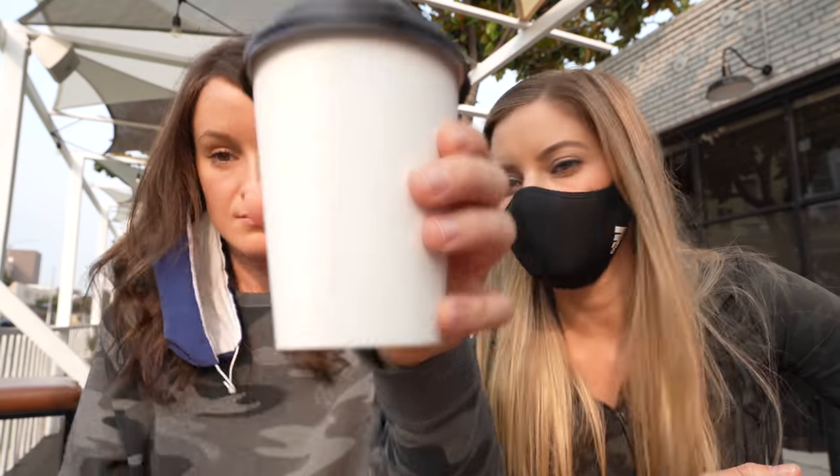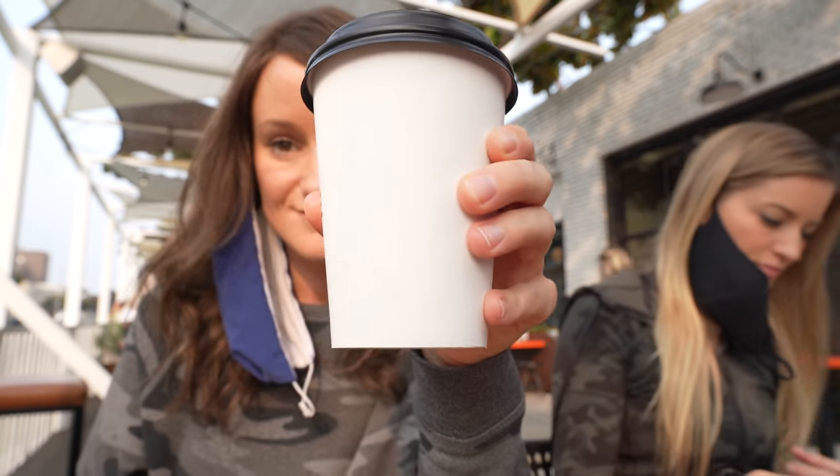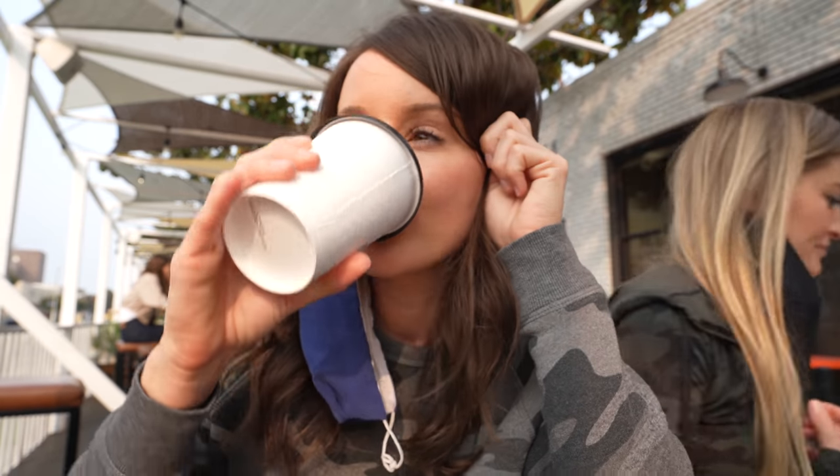Watch this. The autofocus. Fast. It's very fast. Fast and light. That's what we like.